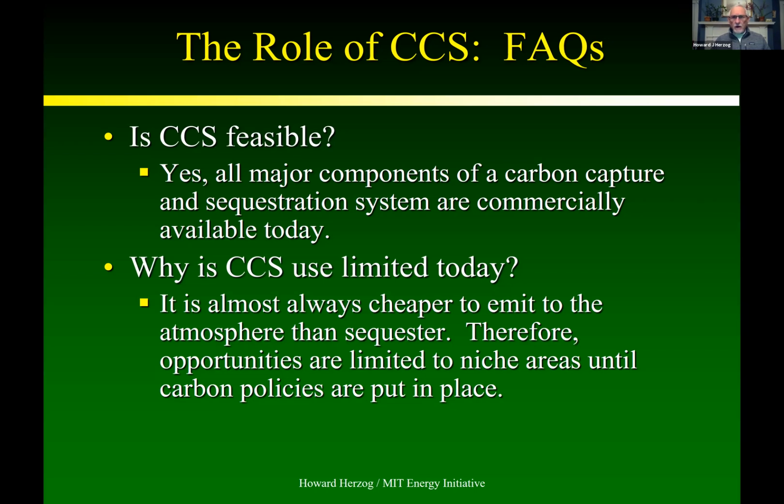A couple of quick questions that people ask all the time. First, is this feasible? The answer is yes, all major components of the system are commercially available today. This means capture. We're capturing today at power plants. We're doing it in industrial facilities. And there are even some air capture plants out there today. Then you transport it. It's mainly by pipeline, but there are people working on ship transport, especially in the North Sea in Europe. And the Japanese are also very interested in ship transport, which is a little more expensive than pipeline transport.